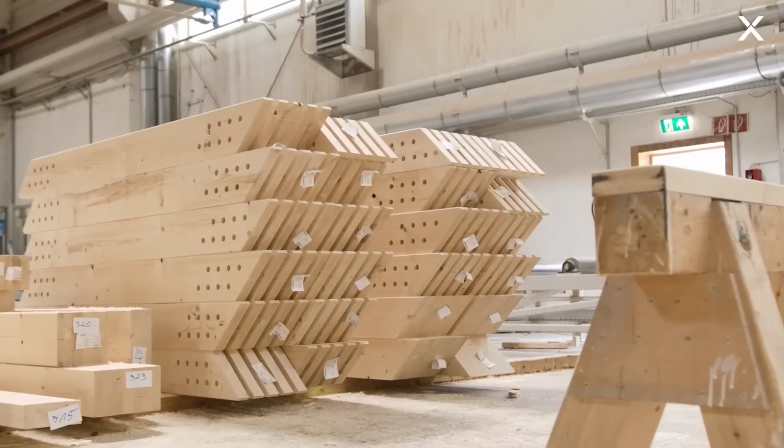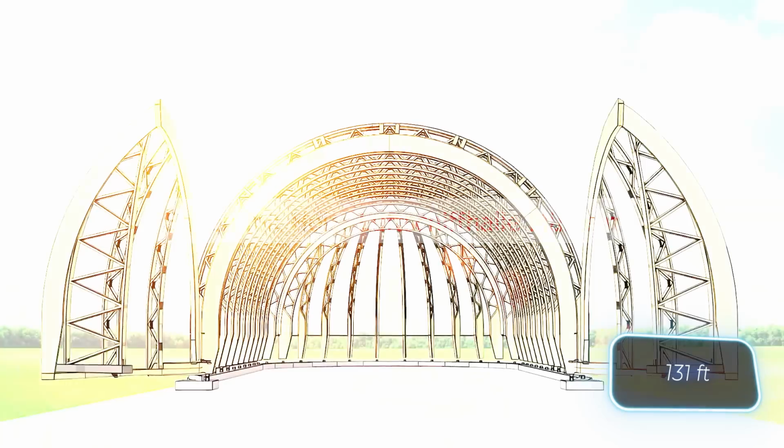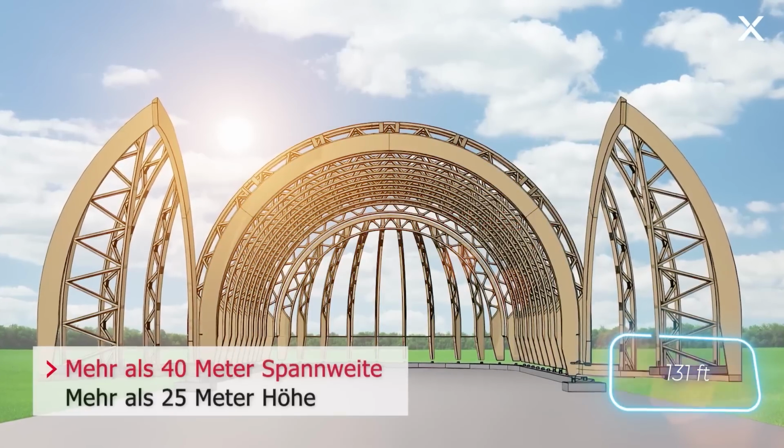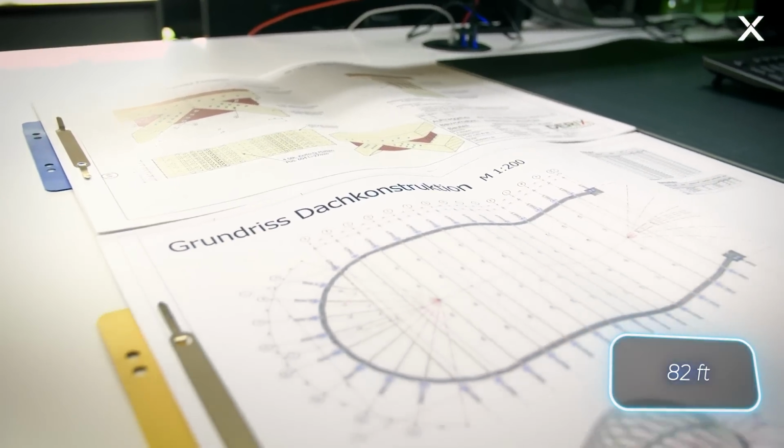Other notable Derrick's projects include a wooden airship hangar in Mulheim, Germany. It spans over 40 meters with 1,500 parts crafted with millimeter precision, standing over 25 meters tall. It's truly impressive.